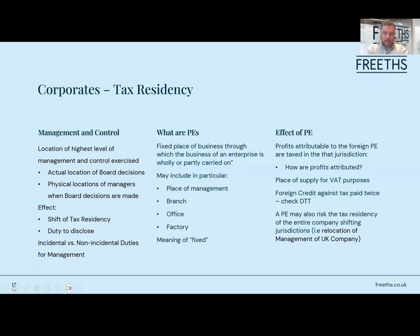There is an issue then with permanent establishments, firstly for VAT purposes, where the place of supply is and whether there's a UK VAT requirement or whether this VAT requirement would be located elsewhere. And there's also a potential risk of double taxation if tax is paid in the UK establishment, but nevertheless a taxation right exists in the home jurisdiction, I'll refer to, the place of incorporation of the main company. So the double taxation needs to be either exempted or credited thereafter, which could create significant cash flow issues.